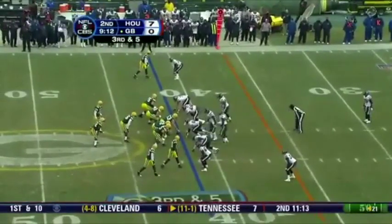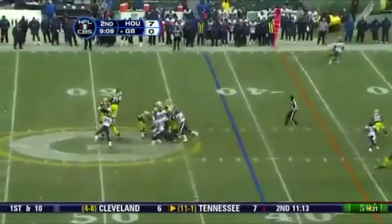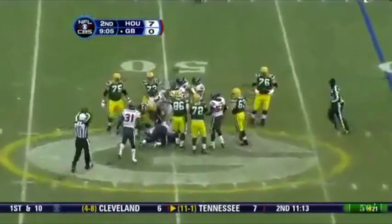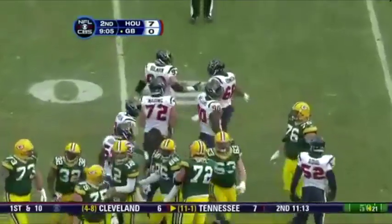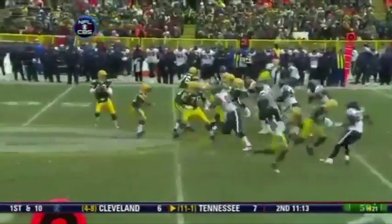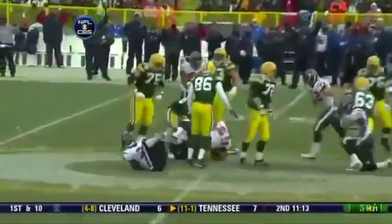Third down 5 at the 41. Rodgers in trouble, and he goes down by Tim Bullman, his 4th sack of the season. And the Packers will have to punt once again. Yeah, for a drive that had a lot of promise, Gus, this one turns into nothing, and Bullman comes up.